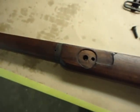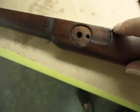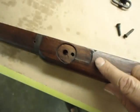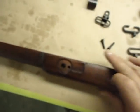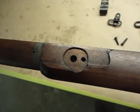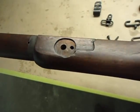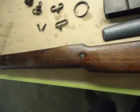Nothing else on this side. Got your cutout for your volley sight. A little bit of damage, a few chips and bits of damage right there. Another little bit right on the edge there, but nothing too serious. We can fix all that. This stock, I believe, has never been sanded. It just seems too sharp and nicely detailed.